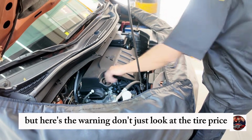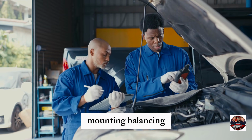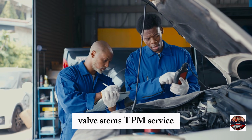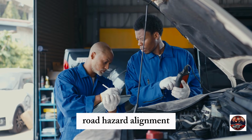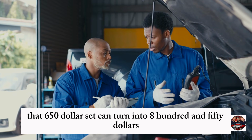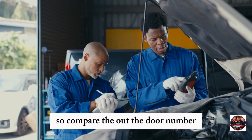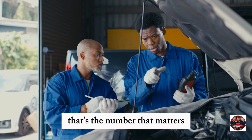But here's the warning. Don't just look at the tire price, look at the installed price. Mounting, balancing, valve stems, TPMS service, road hazard, alignment, disposal fees, taxes. That $650 set can turn into $850 real fast if you're not paying attention. So compare the out-the-door number. That's the number that matters.